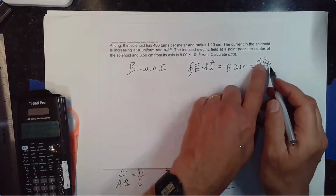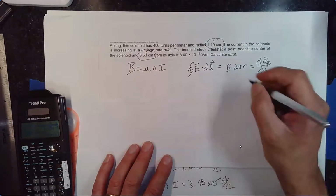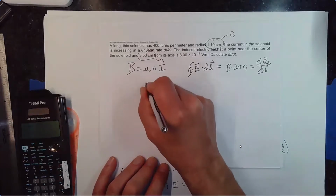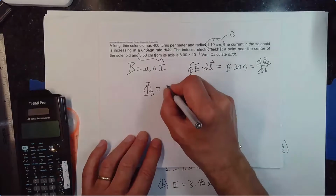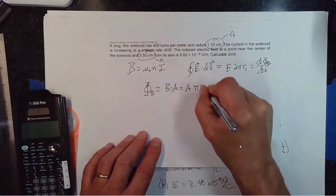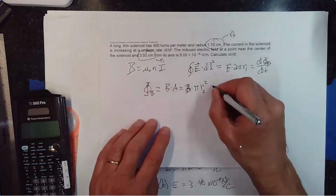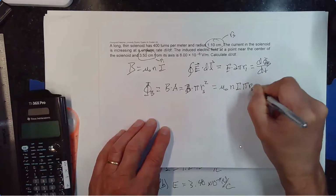We can use this, and for the flux of B, this is the radius of the solenoid, and this is the radius of the path, which I'll call R1. I'll call this thing R sub S. The magnetic flux is going to be contained inside the solenoid pretty much. That will equal B times A, which is B times pi times the radius of the solenoid squared. The magnetic field is mu naught n i, so we'll have mu naught lowercase n I times pi times the radius of the solenoid squared.